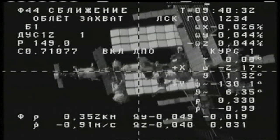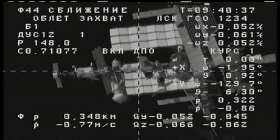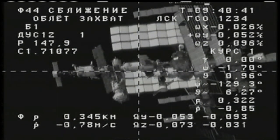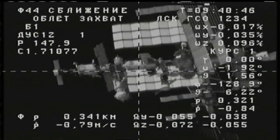Current range is 350. Copy. We're planning automatic fly around, and please execute steps on page 22. Copy.